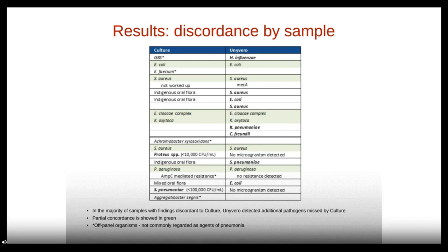Then the Enterobacter cloacae complex, detected once again by the Unyvero, in addition to culture yielding Klebsiella oxytoca, which was also detected by the Unyvero. But you'll notice the Unyvero also targeted and detected Klebsiella pneumoniae and Citrobacter freundii. All four of these can be associated with pneumonia. Once again, we are dealing with a genomic-based system in which we are detecting these respective organisms, and what their clinical significance is is the responsibility of the clinician, but we're obligated to report them.